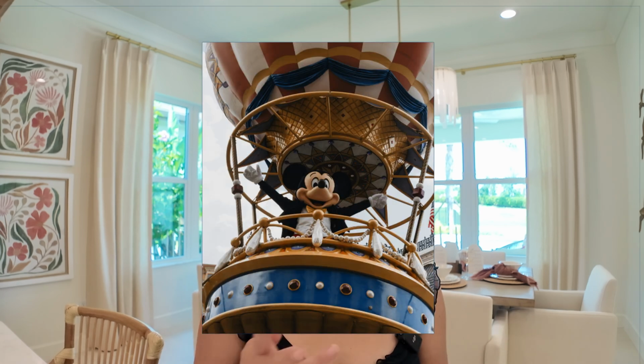You're about an hour and a half away from Walt Disney World, all of the theme parks, Universal Studios, and this is just a fantastic area to live. Take it from a local. I'm here from Wesley Chapel, and we literally have everything you need locally.